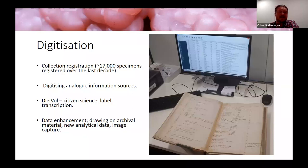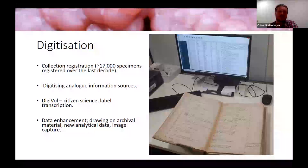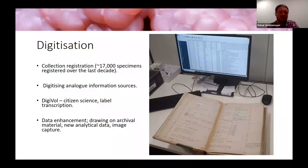So digitization is a large part of what I do. Collection registration is part of that. We've had 17,000 specimens registered over the last decade. Digitizing analog information sources: a lot of the historical collections, we have good information about them, things like localities, but these are in old registers, some of which date back to the 19th century, that we got from, say, the University of Melbourne or the Geological Survey. And we've been working to get all of those digitized in order to make them secure, prevent information loss, and easier to use.